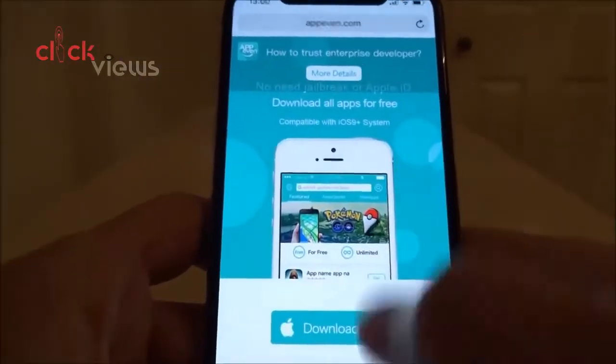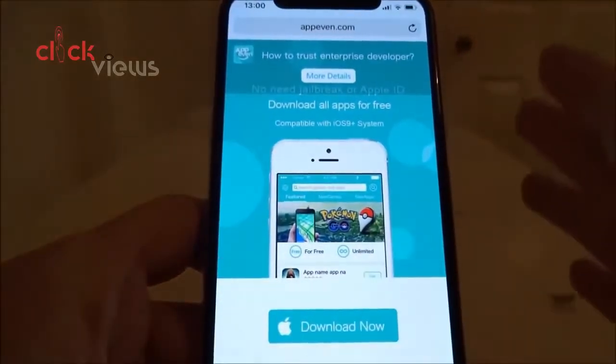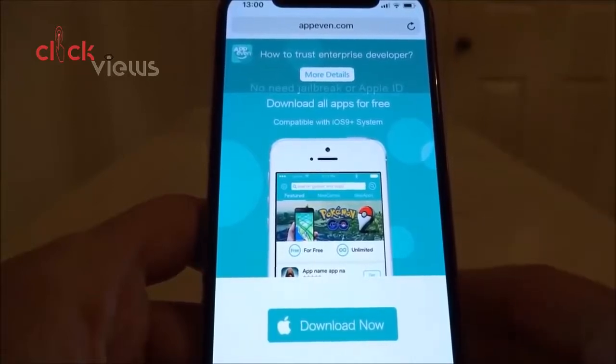First up is App Even. When you click on the link, just hit the green download, wait for the pop-up, hit install. Make sure to go to all of my links via Safari, and if you ever get any problems, just clear Safari data, come back to the site fresh via Safari.